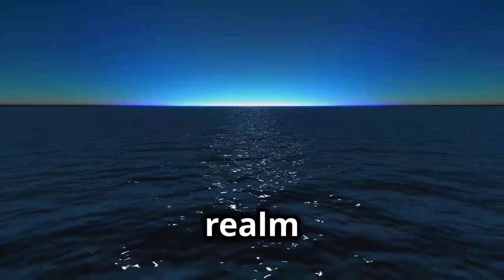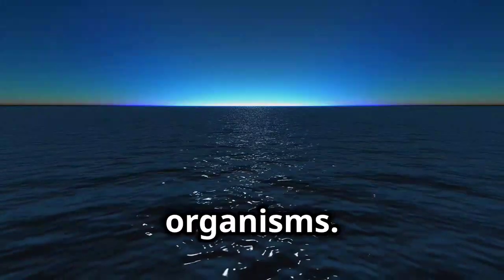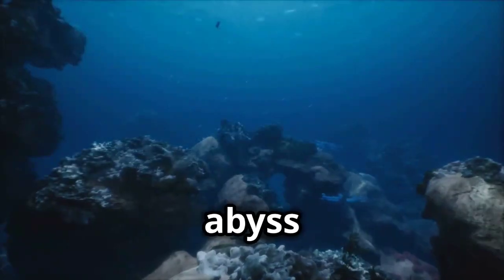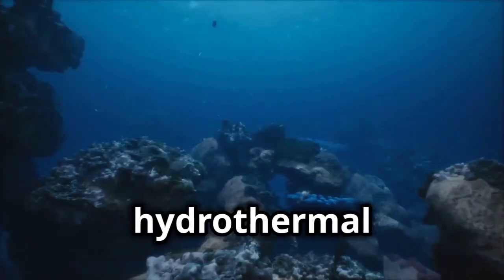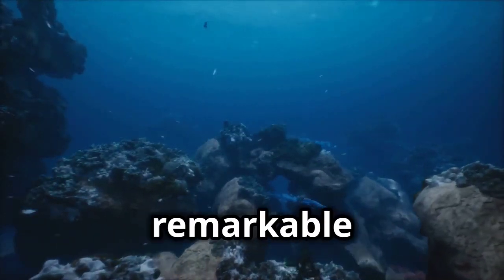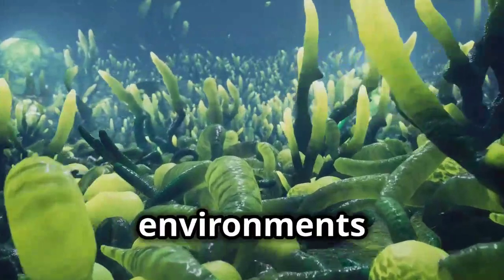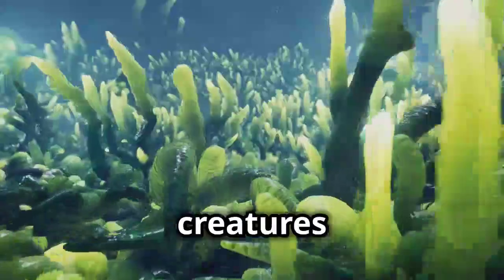The deep sea is a realm of extremes where conditions challenge even the hardiest of organisms. From the crushing pressures of the abyss to the scalding waters of hydrothermal vents, life in these environments has evolved remarkable adaptations to survive. Let's explore some of the most extreme environments in the deep sea and the unique creatures that call them home.